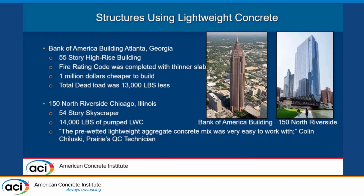So some structures that we found that use lightweight concrete instead of normal weight concrete are the Bank of America building in Atlanta, Georgia, and the 150 North Riverside in Chicago, Illinois. These two buildings switched to lightweight concrete, and they saved about $1 million for it to be built. They also went down in load, which saved them about 13,000 pounds and 14,000 pounds for each of these buildings.